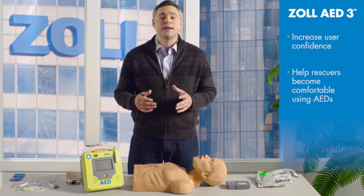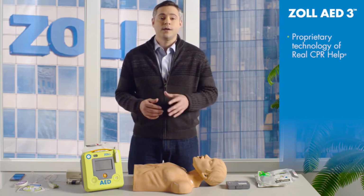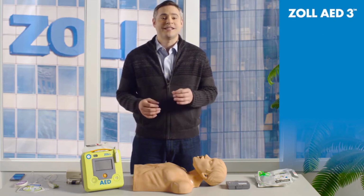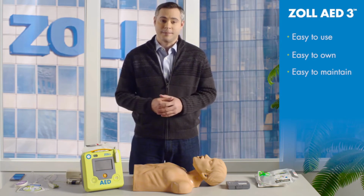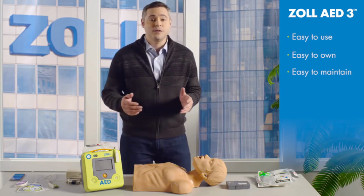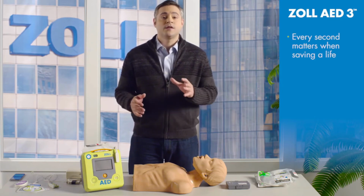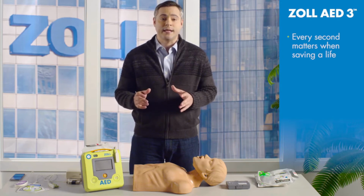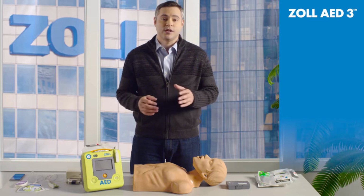The AED3 does just that, by harnessing our proven proprietary technology of Real CPR Help and providing an AED solution for our customers that is easy to use, easy to own, and easy to maintain. So let's take a look at the new ZOLL AED. Every second matters when saving a life, so we took out the guesswork. Responders need the easiest possible AED to instill confidence. The ZOLL AED3 is designed to do just that.